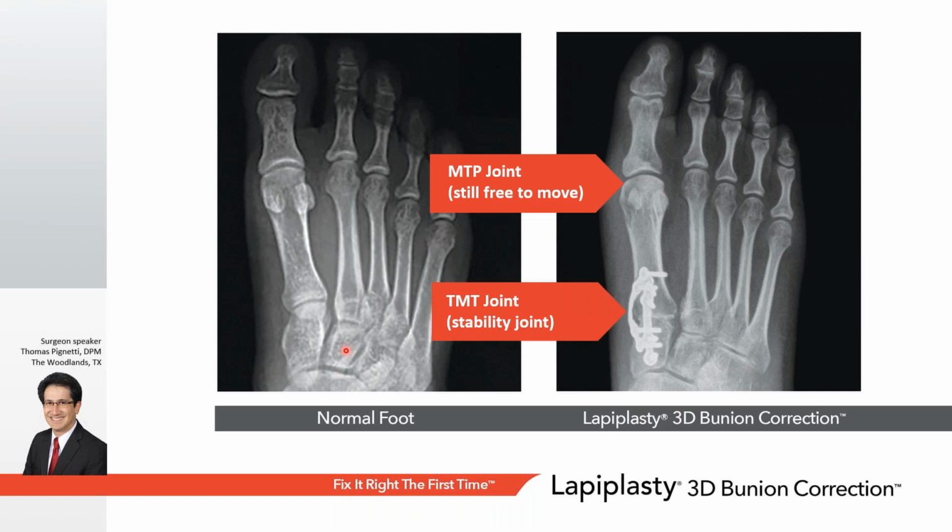I kind of alluded to it earlier that I've performed several Lapiplasty 3D bunion corrections on patients that have had prior 2D bunionectomies, and I'll admit one of them was one of my own patients, one of my earliest patients, and they have without exception done very well and are some of my happiest patients. These are patients that in some cases are older, more sedentary patients, and I have some patients we did this procedure on that are very young and very active, athletic patients as well.